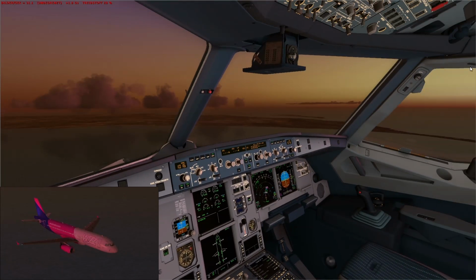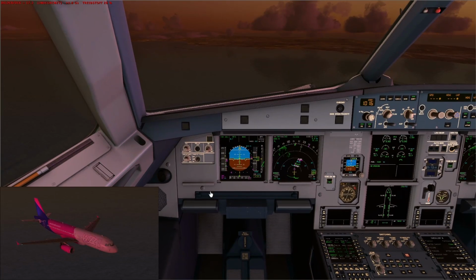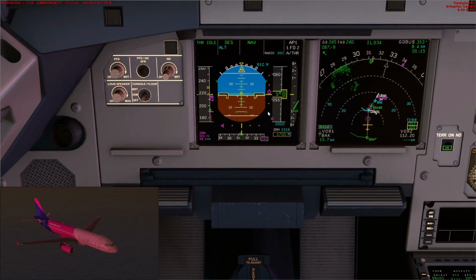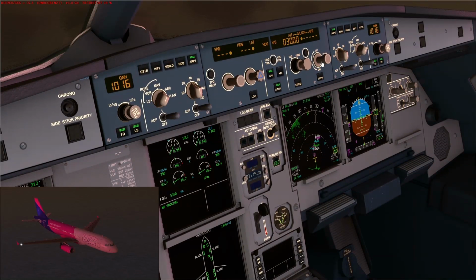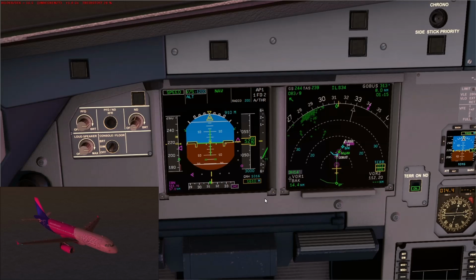But there, on the right side, it's brighter in the east than on the west side, because the sun is rising in the east. So we are now at a perfect altitude to get the glide slope. And let's wait a little bit, and we can do managed descent maybe now, so that we descend a little bit faster, and then when we are at 3,000 feet we can activate approach.